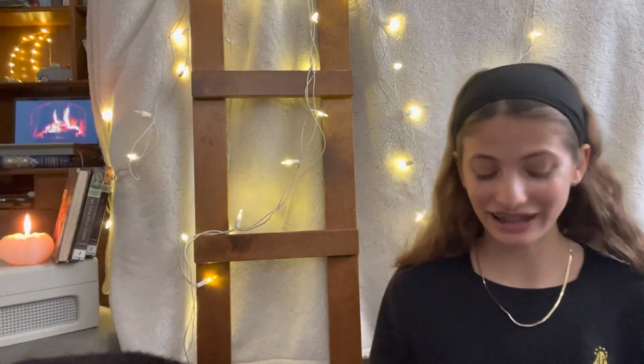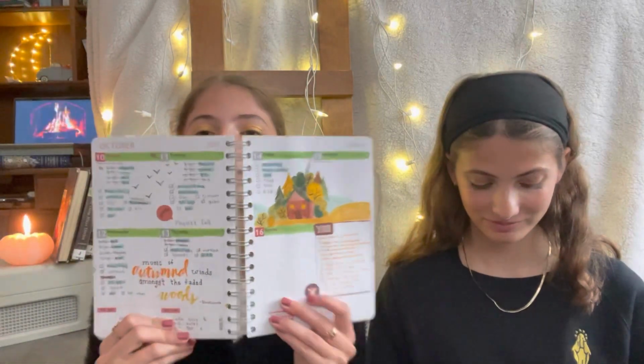Our layouts lately have been so autumnal and really enjoyable to make because we've both been actually putting art into our layouts and like trying to paint and stuff. Which is so fun when you have the time for it. It's very cathartic to just sit down and just feel like you're Rapunzel or something. This is mine this week.